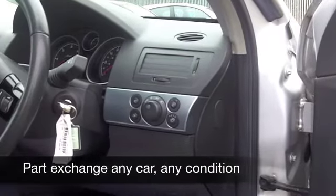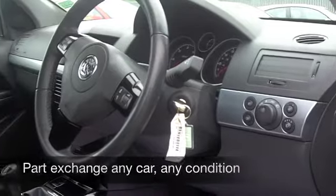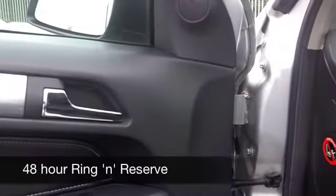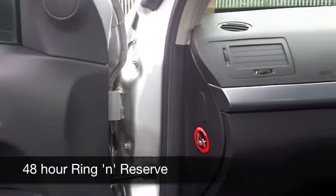I think you might fancy a test drive of this car, and that's no problem. You can ring and reserve for 48 hours with no obligation. And you could be driving this.